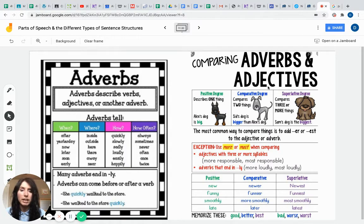Now, as we are comparing adverbs and adjectives, we have a positive degree, a comparative degree, and a superlative degree. Say that with me. A positive degree, comparative degree, and a superlative degree. For instance, Alex's dog is big. That is a positive degree. So all you're doing is using a simple adjective to describe your noun. So these would be examples of positives. Then if we're going to compare two things only, you would use a comparative degree, such as Sid's dog is bigger than Alex's dog. Now, superlative degrees, you compare 3 or more things, such as Sam's dog is the biggest dog.